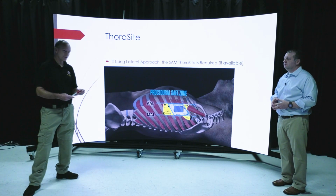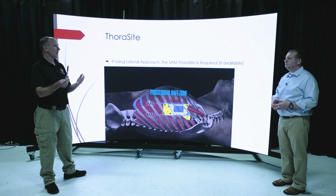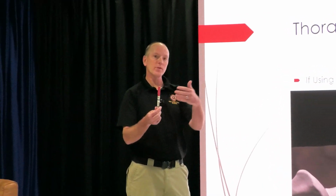We'll also be introducing our new decompression needle, which I really like. It's got little holes situated in every space, so that if the chest wall cavity collapses the very distal end, it will still evacuate the air that's in there.